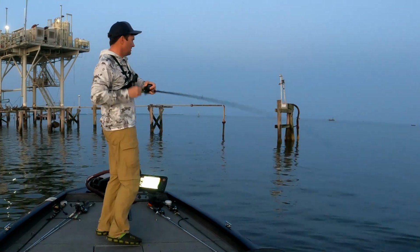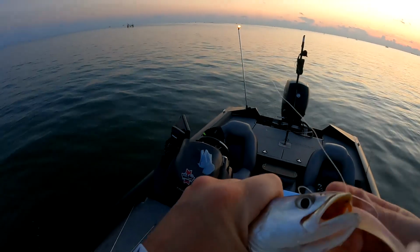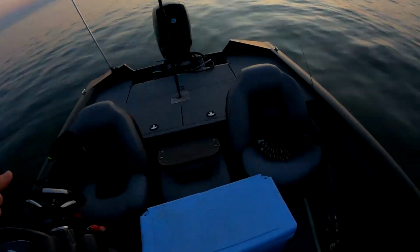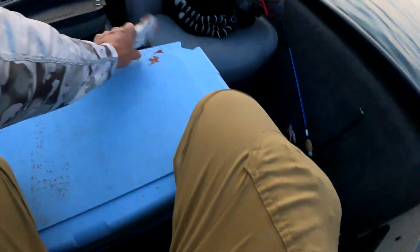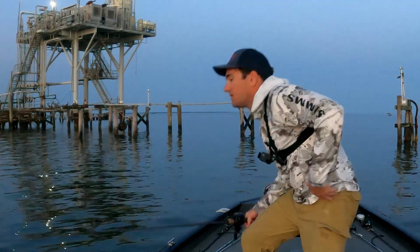There we go. Come on, baby, come to the boat. All right. I don't know if this guy's a keeper or not, and I'm not keeping fish, I'm releasing them. I got plenty of frozen trout in the fridge, and he just barely makes the mark. Speckled trout number one. Not a hammer, still a keeper.